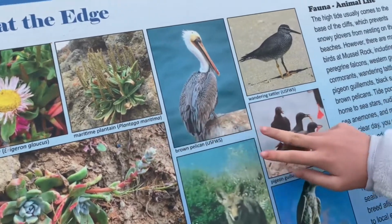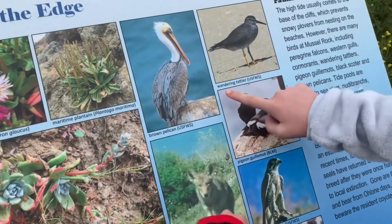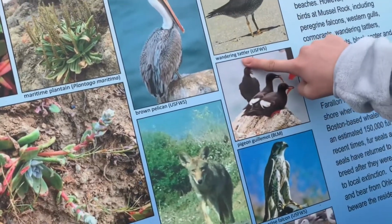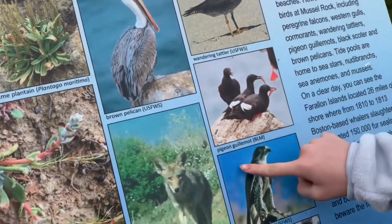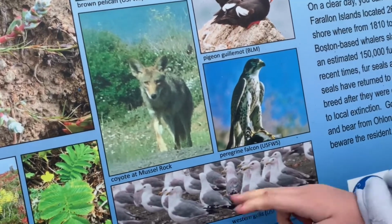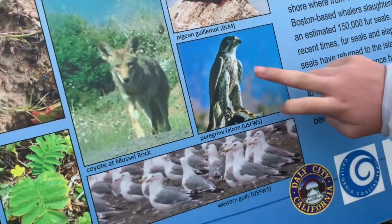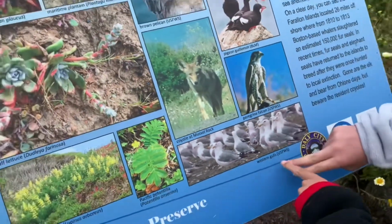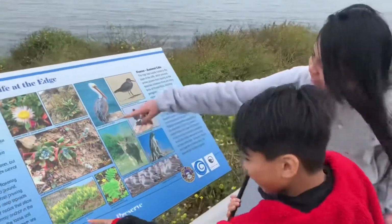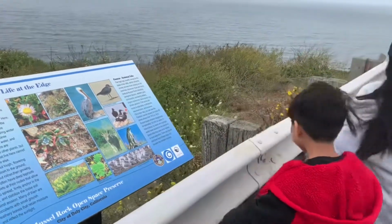This kind of plant. And you made it right on here. Pelican. Brown pelican. USFWS. And then this is a wandering tattler. And then this is a pigeon. Pigeon. Coyotes. Yep, coyotes. And then we just saw that one earlier. A peregrine falcon. We saw this. Western gull. And then we have some other types of plants. Plants, and so this is what you can see here.